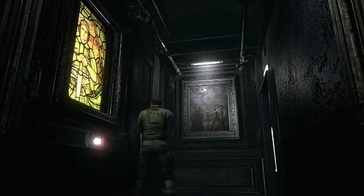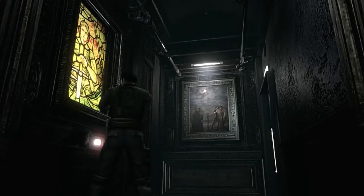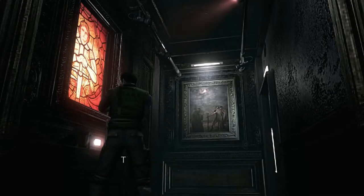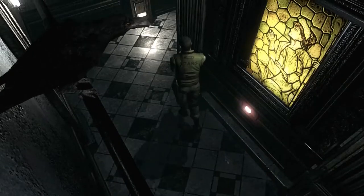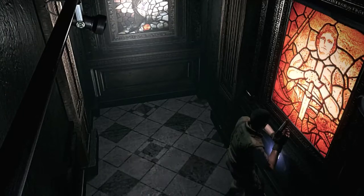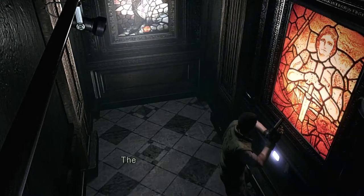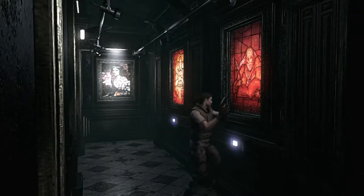Alright, so what are these? Don't mess with the puzzle. Don't mess with the painting. Picture of a valiant wearing a bracelet. It's yellow stained glass. There's a switch here. Press the switch. Picture turned orange. So, looks like there are two switches on either side. What's this switch? Okay, it's glowing with orange light. Picture turned pure white. Okay, so it's orange, like her bracer.